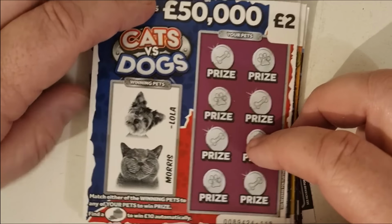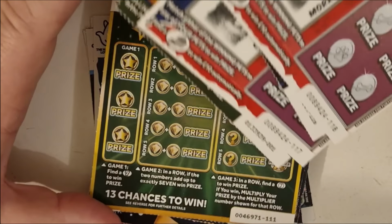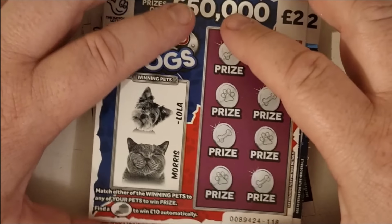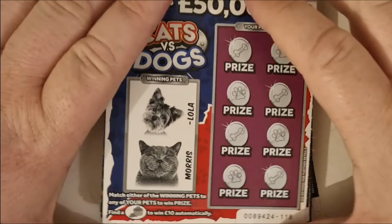Right, to save my sanity, I have shuffled them up. It was a right mix before I even shuffled them up. So, yeah, so you don't get bored as well. You don't want to sit there and watch six of the same cards scratched off all in a row, do you? Let's get into them.